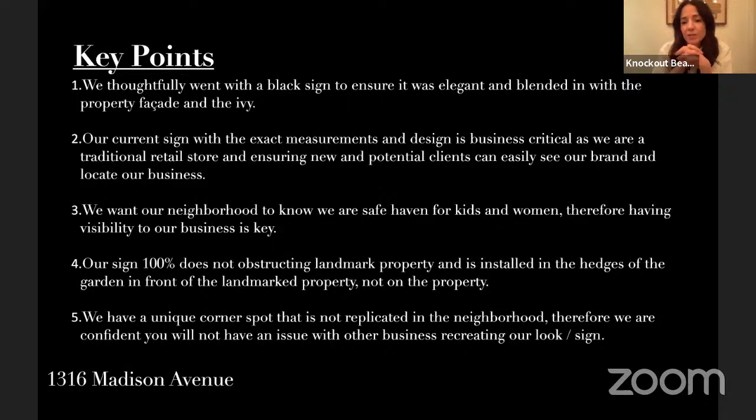Key points for us for our sign: we are so honored to be in your neighborhood, and we carefully thought this out and wanted to make sure it wasn't obtrusive. We thoughtfully went with a black sign to ensure it was elegant and blended in with the property, so that the sign looked clean and elevated whether the ivy was there or just the brick during the season when the ivy was not blooming.